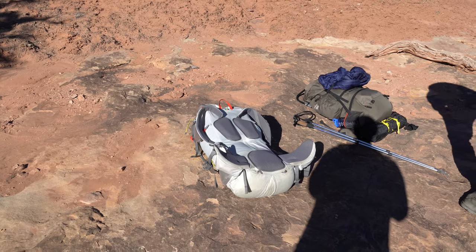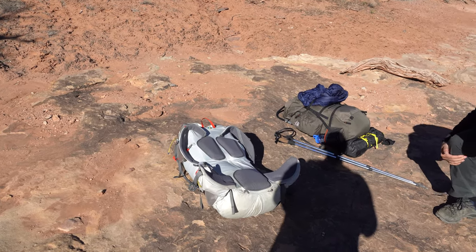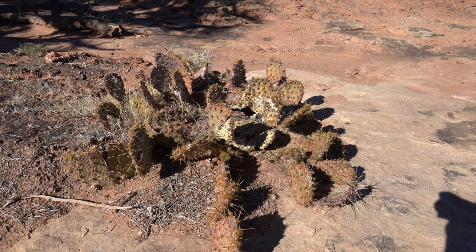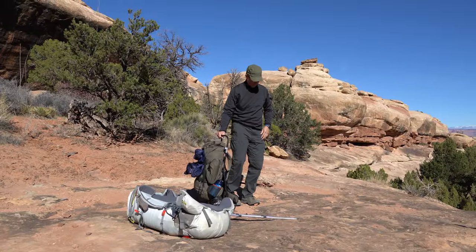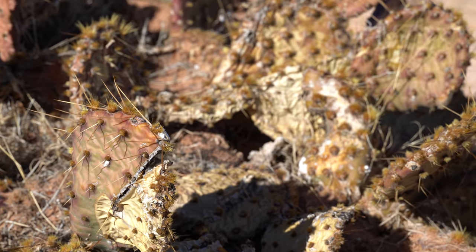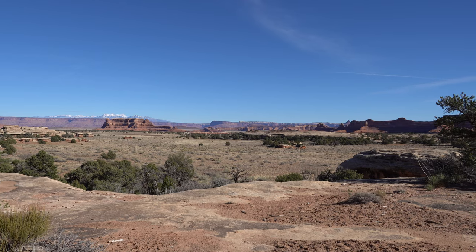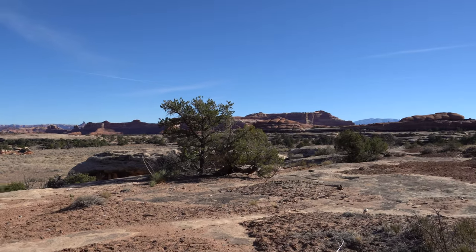So we've scheduled only 4 miles because we've got all of our water for the entire trip here. So our packs are extremely heavy. Pretty cool cacti already. Just amazing country out here. Everything about the trail is cool too.